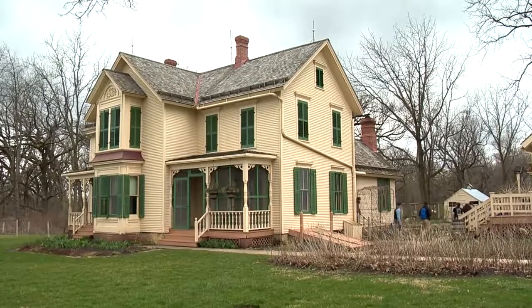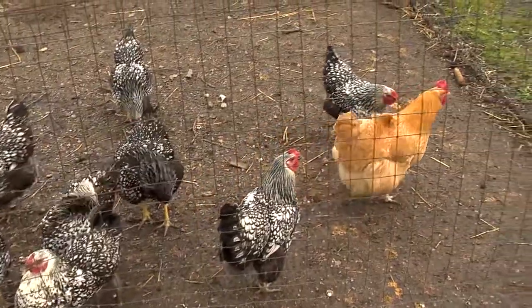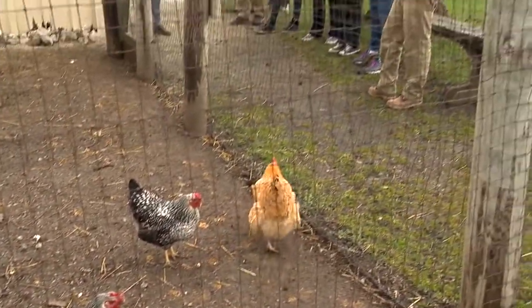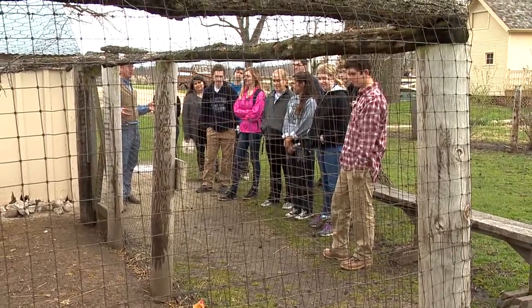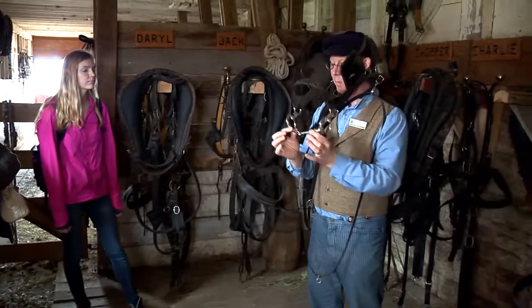So we are here at Klein Creek Farm, which is part of the Forest Preserve District of DuPage County. This is a living history farm that interprets agriculture as it would have been in DuPage County in the 1890s. And I bring the students here from the learning community class so that they can understand the start of agriculture, and so that we can look at where we've gone and where we might go in the future.